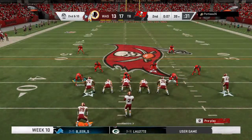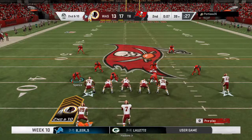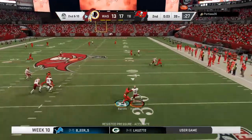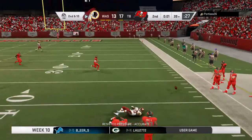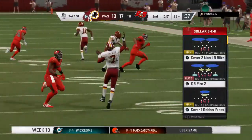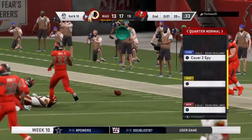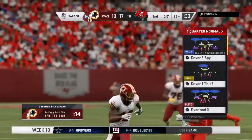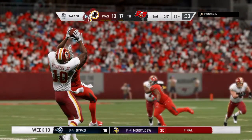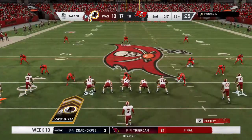So line of scrimmage still the 39 on 2nd and 10. Again on 2nd and 10, it's Haskins. Escaping the pressure right. And this will be incomplete. 1 second left to go. He was looking for Paul Richardson there. And it's 3rd down. So back-to-back incompletions, and that has him staring at a 3rd and 10.